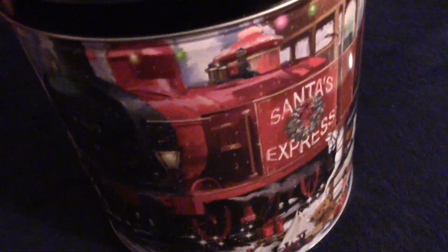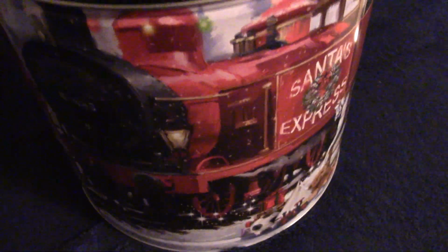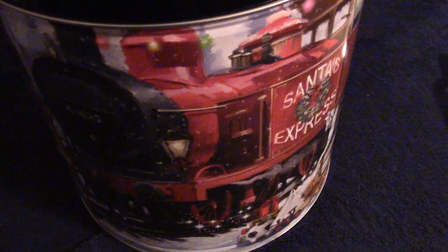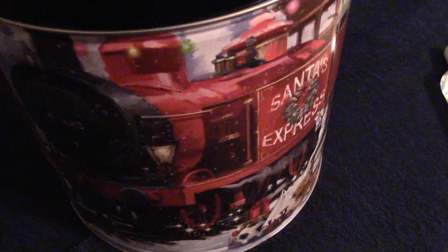Alright, so the next thing that we'll be looking at here that I got for Christmas of 2019 is this popcorn tin, which has a steam locomotive on it that resembles an LMS, London Midland Scottish, that is, 3F class Ginty tank engine, an 0-6-0, a British steam locomotive. It says Santa's Express on its water tank. And in it, it comes with 3 different flavors of popcorn, with butter, cheese, and caramel. The butter is my favorite, the cheese is my second favorite, and my least favorite is the caramel at this time.